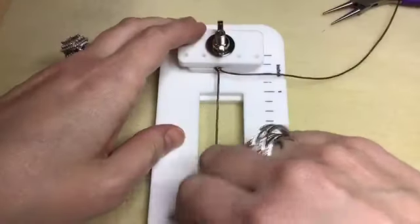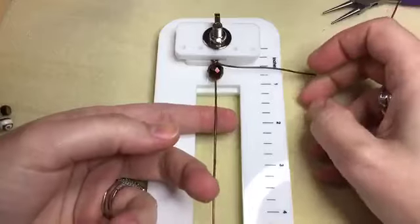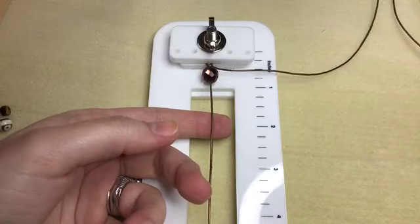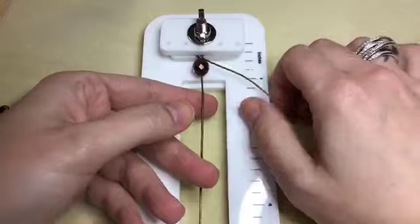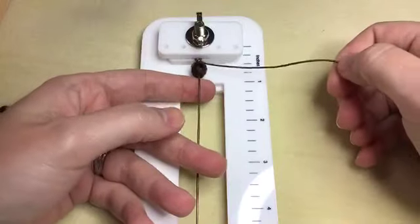Okay, so let's talk about knots. Now we did a knotting project for Father's Day and we used this knot. So this is just gonna be a refresher for some of you, but some of you who are not familiar with knotting, this is going to be a new one, but it's fairly easy. I'll try to walk through it as slow as I can so that you'll understand it, okay?